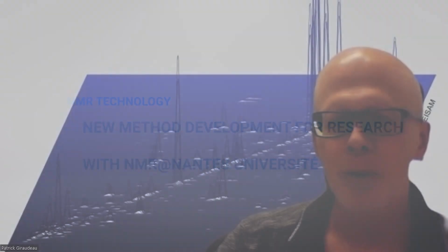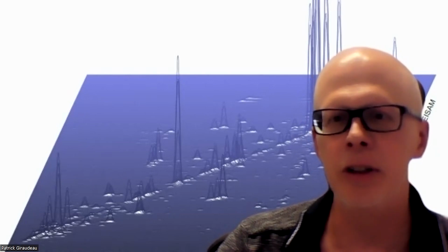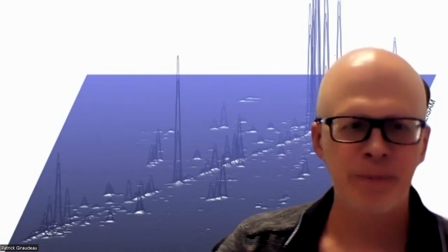I am Patrick Giraudeau. I am a professor of analytical chemistry at Nantes University in the west of France. And I am leading a team of approximately 30 people that involves several PIs in NMR, students and technical staff, and also leading an NMR facility here. And I'm part of the CESAM Research Institute, which is a molecular chemistry research institute at the University of Nantes.